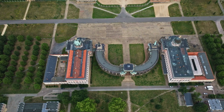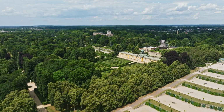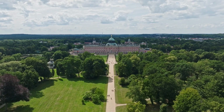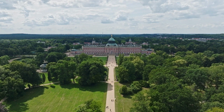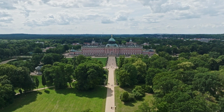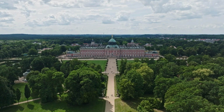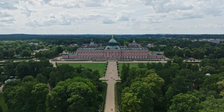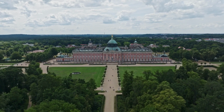Wherever it is, I encourage you to cherish it, to make time for it, because we all need a little Sanssouci in our lives. As we leave Sanssouci behind, carry with you not just the images of its beauty, but the spirit of what it represents. A harmony between human creativity and natural splendor, a balance between grandeur and intimacy, and above all, a reminder of the importance of finding moments of peace in our busy lives.